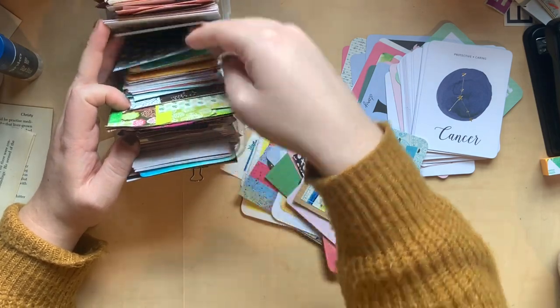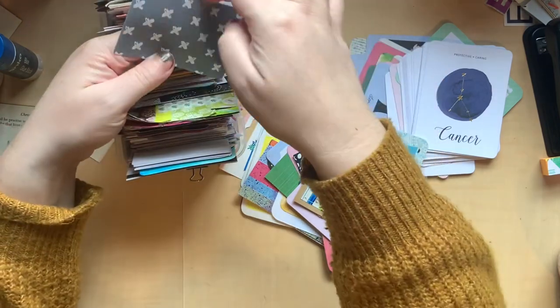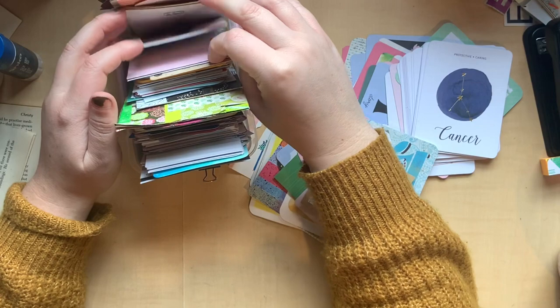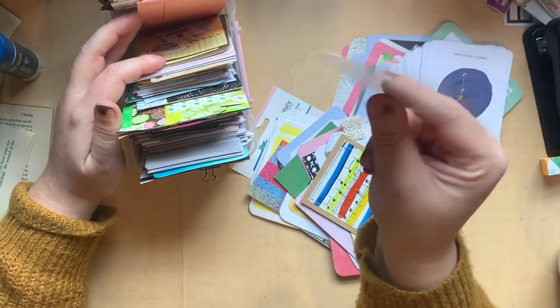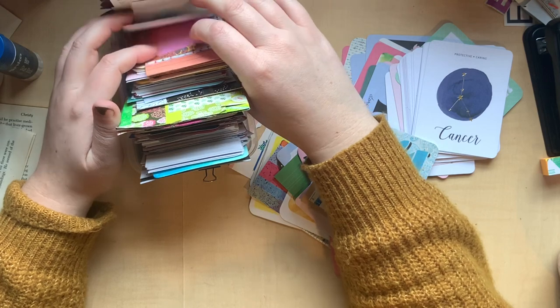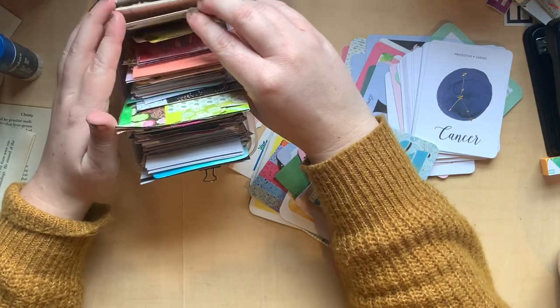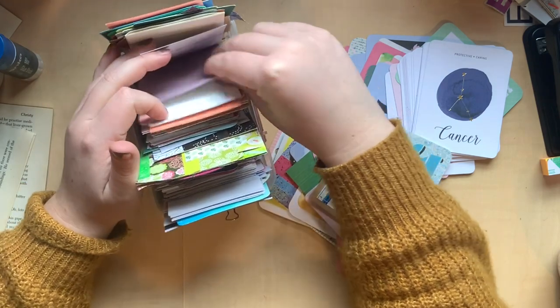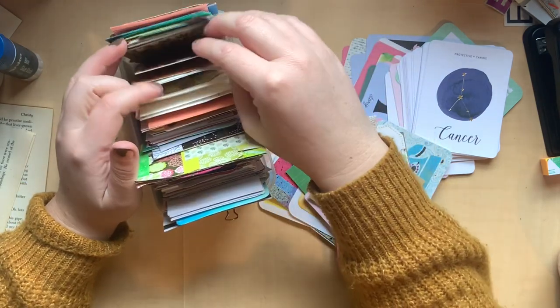Is there anything else? What is this? This is just a cute little pocket with this map and that, so that's really cute. We'll put that in. Oh, let's do make a wish. This is a paint card, but that feels right for a birthday, doesn't it? Anything else? Got a little index card. What are you, rosy cheeks?